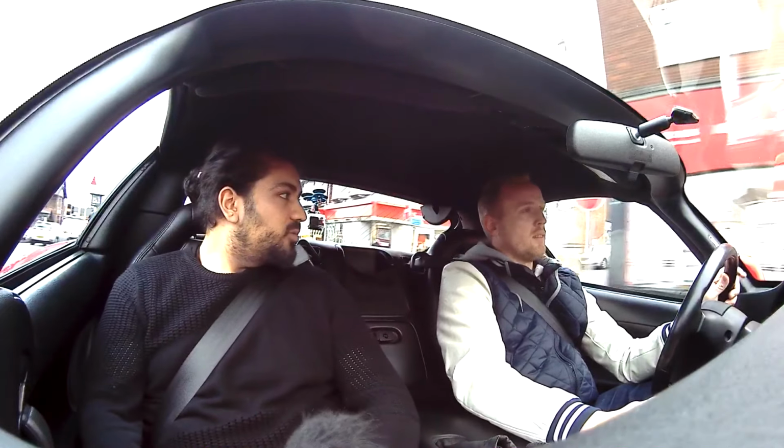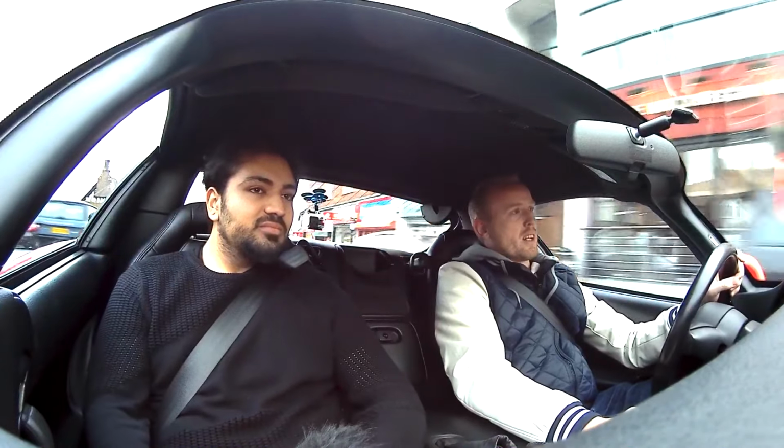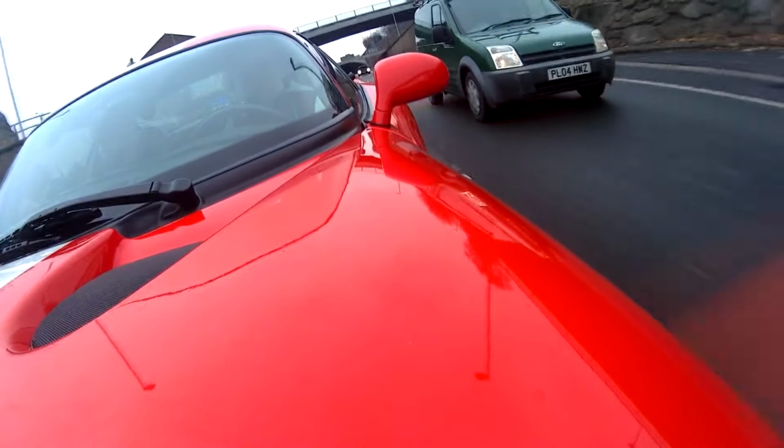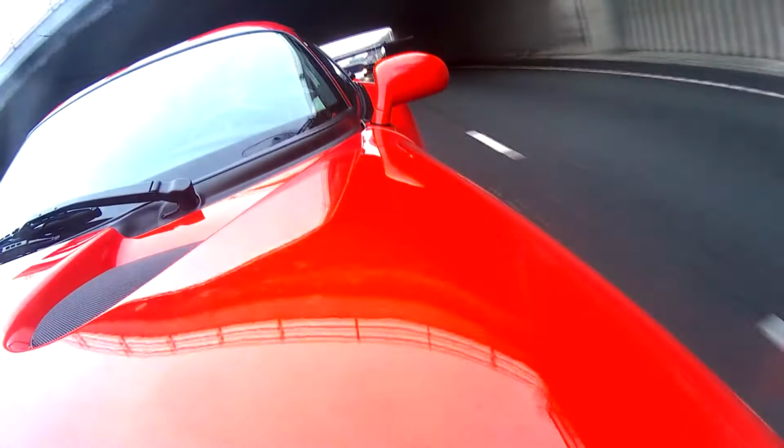You've had it for how long now? A few months? So I've owned the car, I bought it in May this year, so I've had it for just over 6 months now. Right. And has anything gone wrong? I have to say, over the summer period, this car has been absolutely brilliant. Yeah. Previous owners have taken a lot of care of the car.